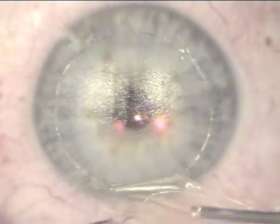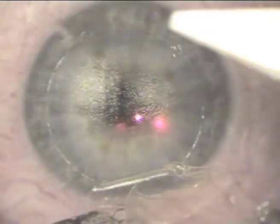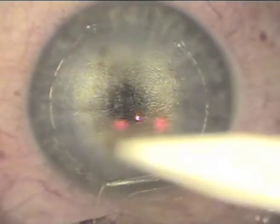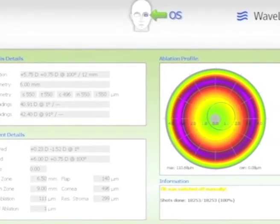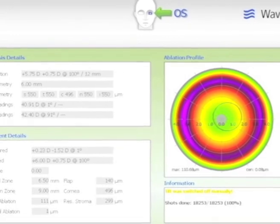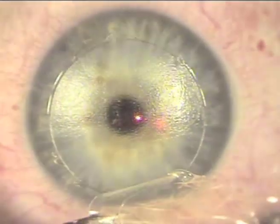and then go in with a Weck-Cel sponge and homogenize the surface hydration to avoid any irregularities in the ablation. This is the treatment plan on the EX500 excimer laser. And again, this treatment plan is placed onto the excimer laser through the network connectivity, directly through the Pentacam diagnostic.